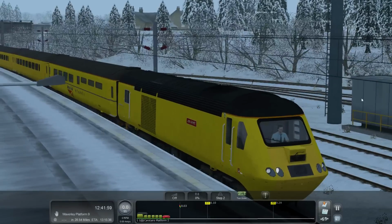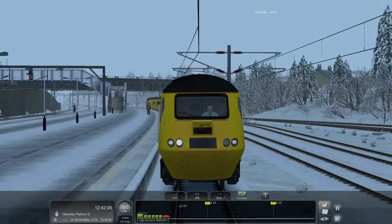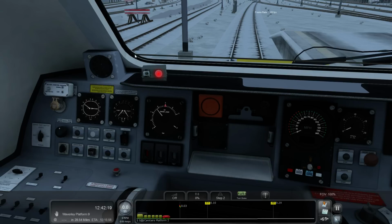Like I said in my previous HST video, I drove this train to death on the Oxford-Paddington route. So I just stopped driving it. I don't even have the Oxford Paddington route installed. I would very, very rarely drive the HST. The only time I have done was for the Valenta sound pack and when I first got the MTU sound pack. So let's get going.